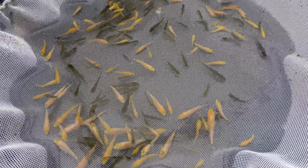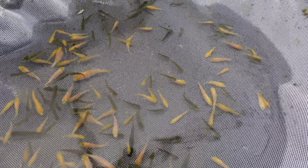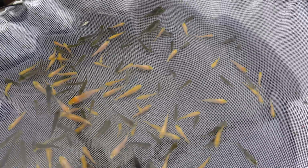I'll show you a quick scoop, a random scoop from the net to start with, before I sit down and go through them myself. So here we are. This is what I've got to look at through the rest of the day. Looking for signs of good metallic luster around the head, pectoral fins primarily.